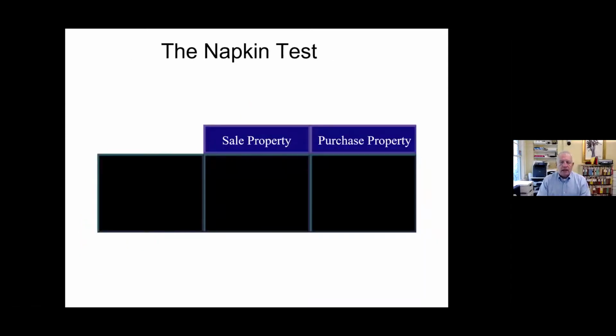So if anybody's ever solved all the world's problems on the back of a napkin, you'll chuckle at this, but it's just about this easy to analyze the math on a 1031. So the property we're selling is $250. That's the same rental house we've been talking about since earlier in the program. The replacement property is $400. And right now, we're just going to talk about selling one and buying one.